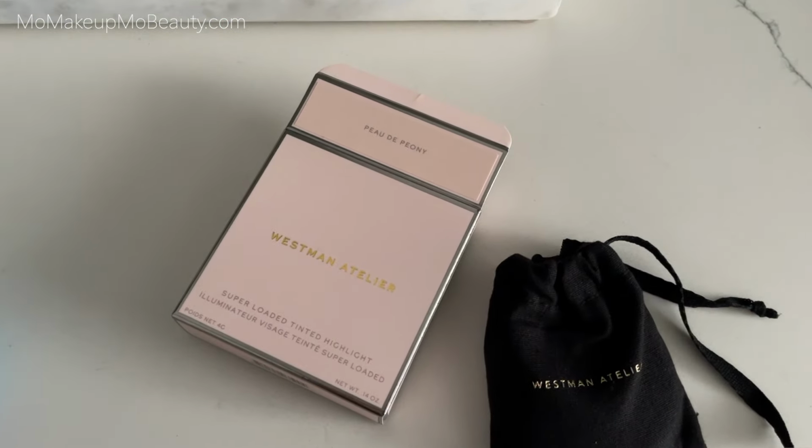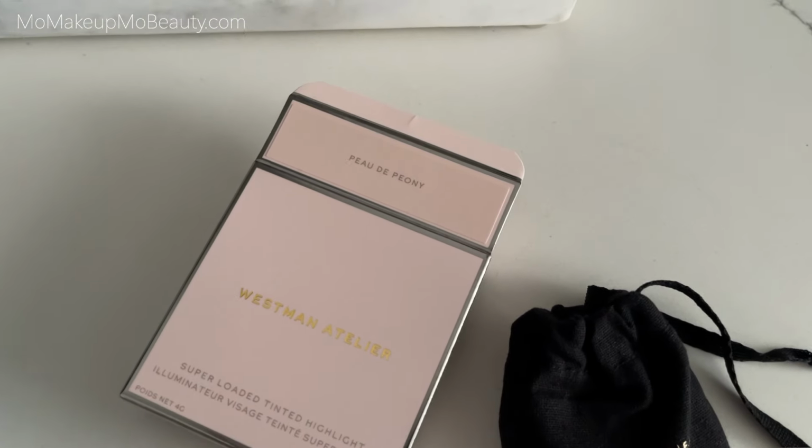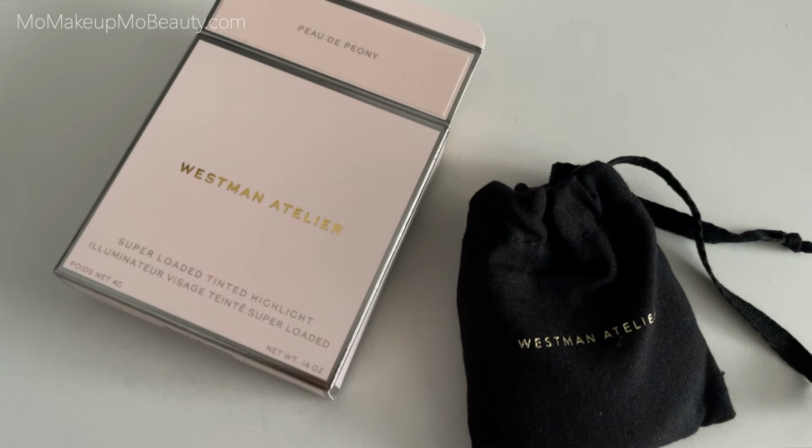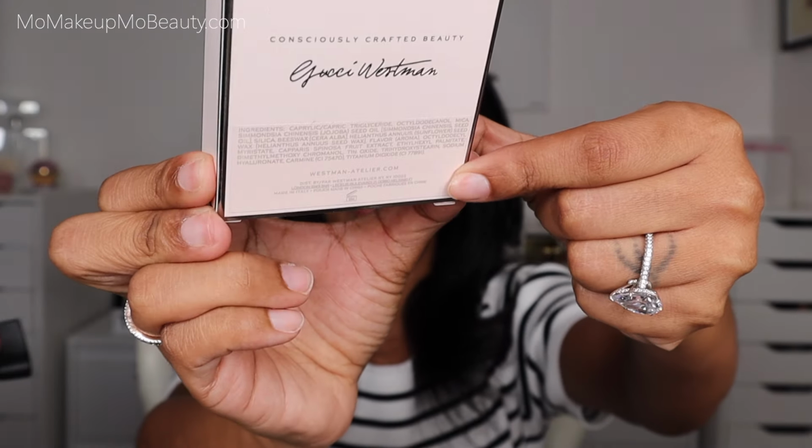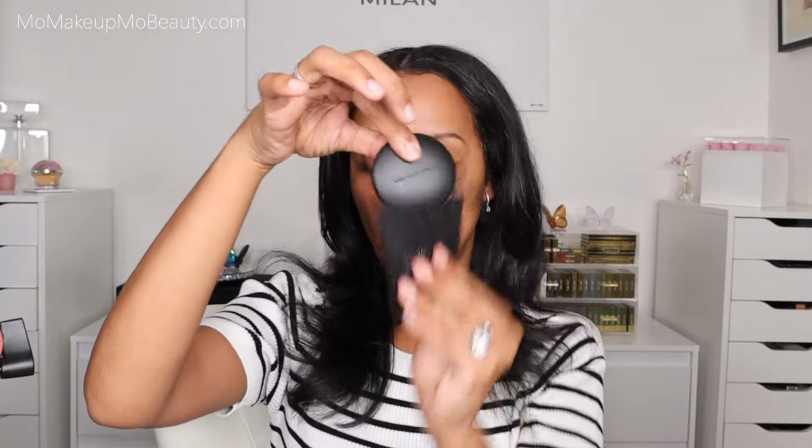As per usual, in the classic, simple and elegant Westman Atelier packaging. Up top is where you can find your shade. More details on the back. These super loaded tinted highlighters have a shelf life of 18 months. I love that. Gives me enough time to get through it. Now, I always talk about this, but I do love that they come in a pouch. This is great for travel. This is great for just storing it, but it does come with a pouch.